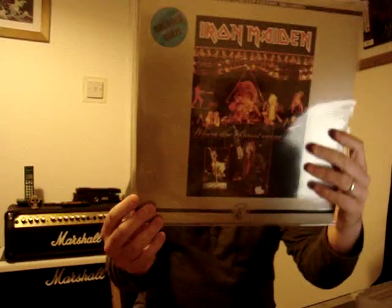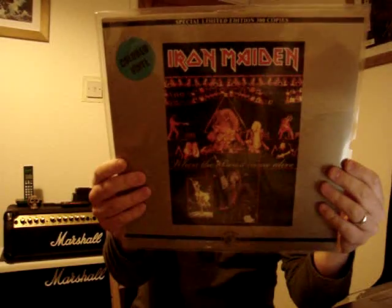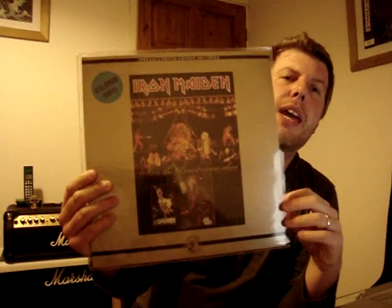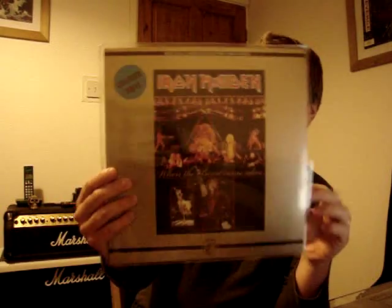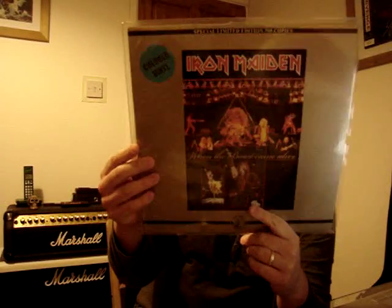I managed to pick up this, which is number 207 of 300. There's a company in Italy, I believe. Actually no, I think they're English. They're called Swinging Pig, and they do bootlegs of various artists. This is a bootleg from Iron Maiden on blue vinyl, hence the blue sticker. I believe it comes in green and red as well. And this is recorded in New York in June '82 on the Beast on the Road tour.